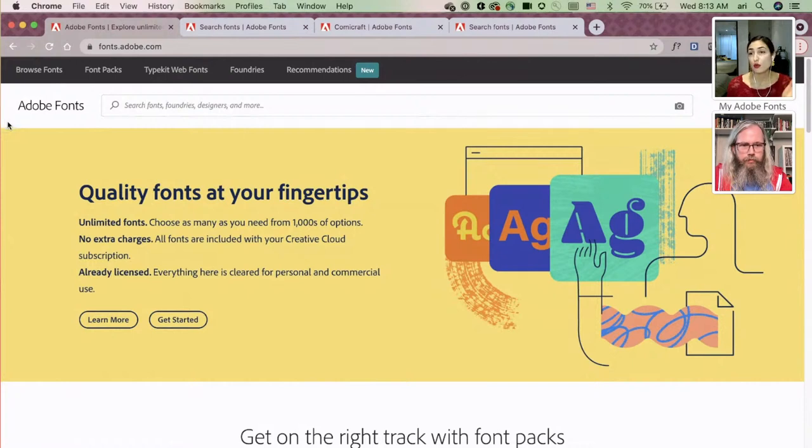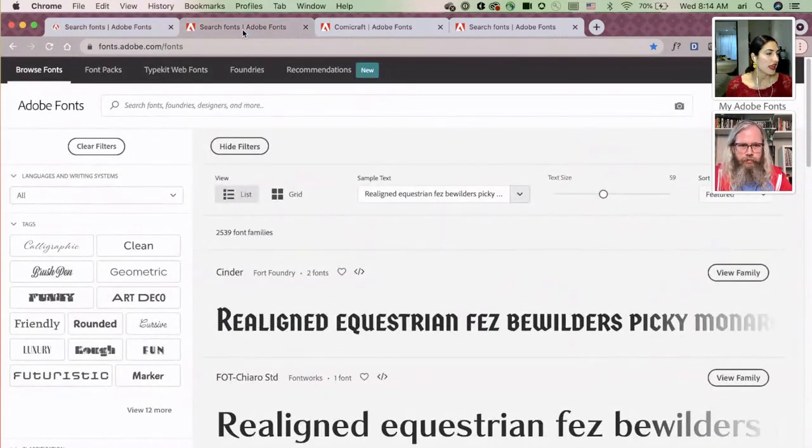I would say when you get here and you just want to explore, go straight to Browse Fonts. So you click on Browse Fonts at the top. I have that open already here. And that takes you to the full library with filters so that it can narrow down to find exactly what you need. You might just want to see what's out there, but usually you have a project that you need to get done. So this all helps you.